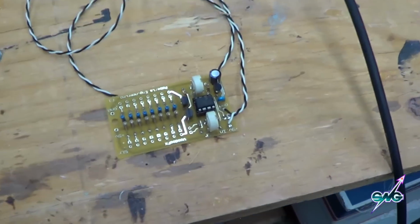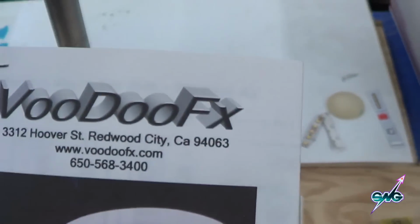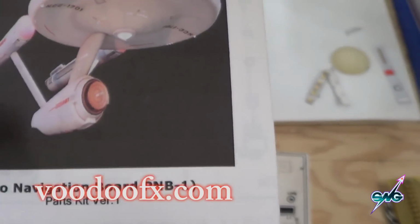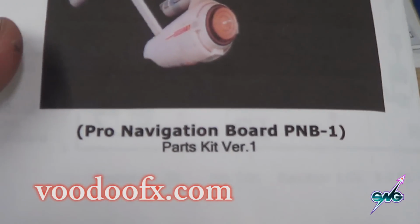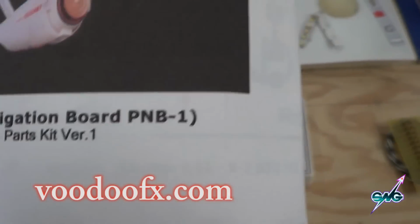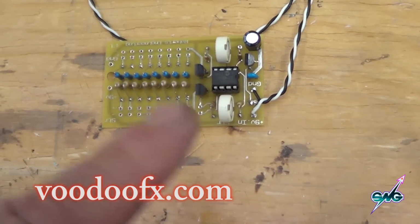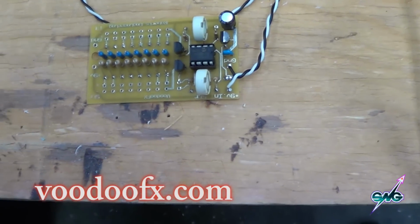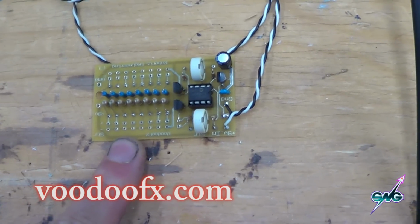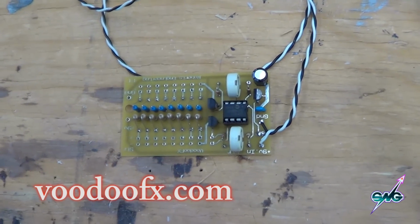Absolutely. So now we're going to wire up Randy's Voodoo Effects nav board. Here's the documentation for it. And Voodoo Effects, trust me, this is a really great guy who has really great products and wonderful customer service if you ever have a problem. But this is his Pro Navigation Board, PNB-1. This can be adapted to all kinds of nav situations because it can be reprogrammed for different blink rates, but this is set up to do the old style Enterprise, and there's no strobes on her, so although it's got the strobe over here, we're not going to use it. We're going to be using the red and greens that blink, and the white globes underneath, and the white ones that blink in the back.